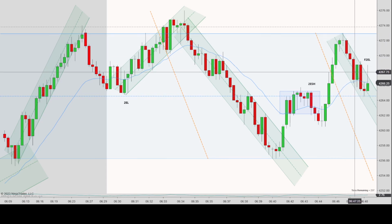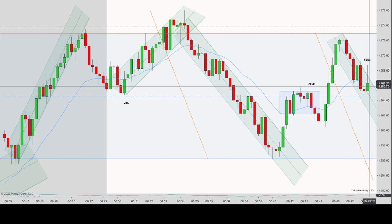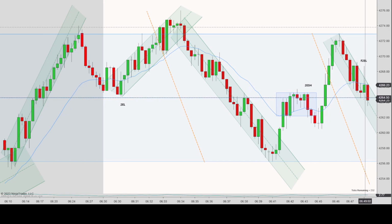I saw this is a failed second entry long, because you have a new high here: the first entry long, pullback, second entry long. When this signal bar closed, it looked like the EMA was keeping it down, even though it's flattening out, so I was just keeping an eye on it. Ideally, this signal bar shouldn't have closed bullish like that. If it closed red, then I might have had an order ready.